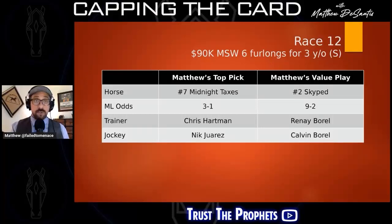This is the sort of horse I usually love to use in maiden claiming races. Well, here they are in a state bred race, 3-1. I know you're not getting a ton of value, but I'll absolutely be using that horse.